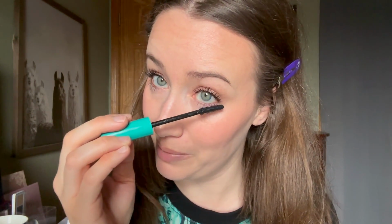Ooh, I rarely do that, but I just stabbed myself in the eye with the mascara wand. Wow, I haven't done that in forever. I also have a bit of smudging here from when I stabbed myself in the eye, so I'll wipe that off in a minute. I'm gonna go wipe that off. I'm also gonna wipe off my lip balm. I have a couple different things to try for lips.